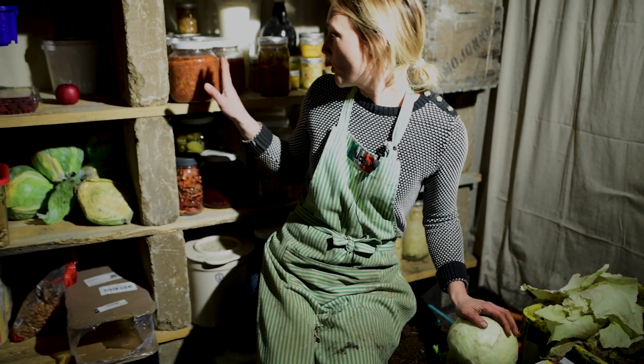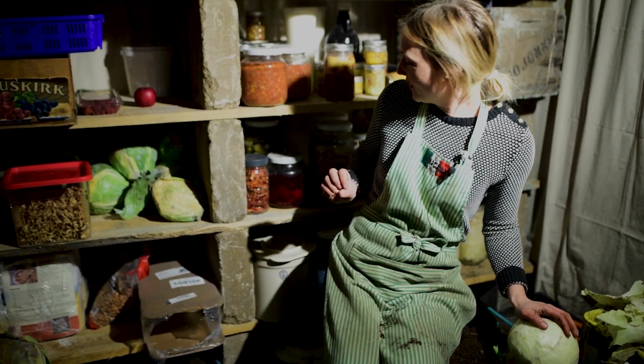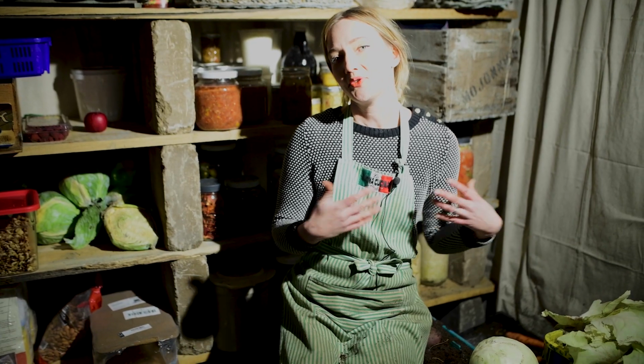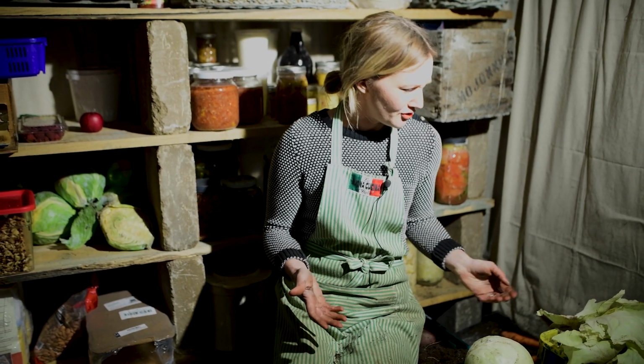As you're cleaning through your root cellar and going through and organizing it, it's also just a great time to take mental notes and say, hey, we need to eat some more salsa. Or, hey, we still have a bunch of pickled beets, or we still have a bunch of jarred tomatoes that we need to get through, because that will sort of help you set the menu in the coming weeks if your goal is to eat through all of this food that you've put up.